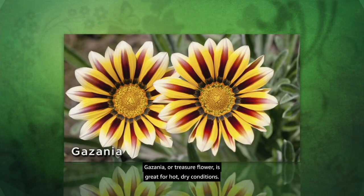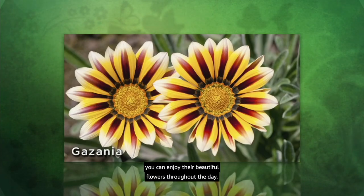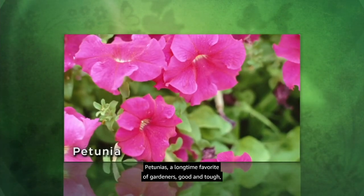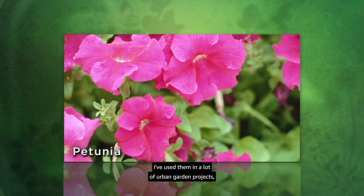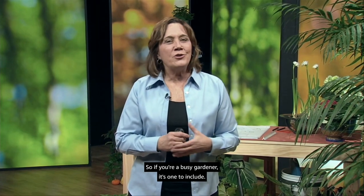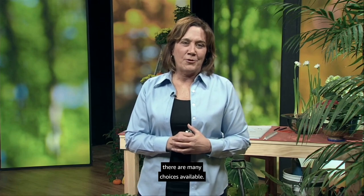Gazania or treasure flower is great for hot, dry conditions. The flowers close up late in the day, so use them in containers or gardens where you can enjoy their beautiful flowers throughout the day. Petunia is a longtime favorite of gardeners, good and tough. I've used them in a lot of urban garden projects where they take a little bit of abuse and a little bit of benign neglect. So if you're a busy gardener, it's one to include. And if you like to tend your plants, there are many choices available.